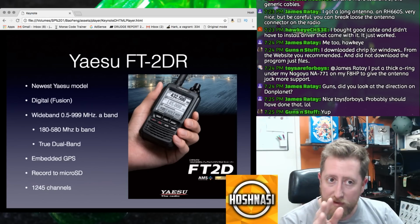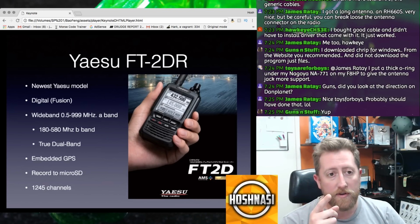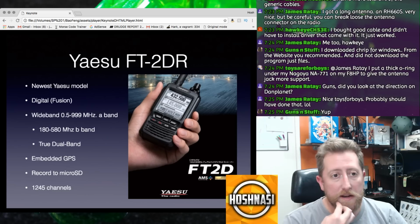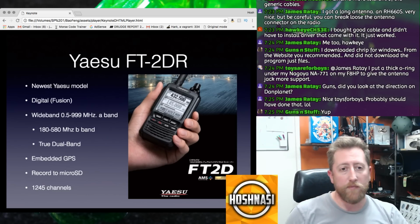I would put this in the realm of, had this been out a little bit sooner, I would have bought this over my D72A, which is on the table. I like this radio a lot. I really like this radio, and it's water resistant as well, like most of the Yaesus. Shout out to Yaesu too.